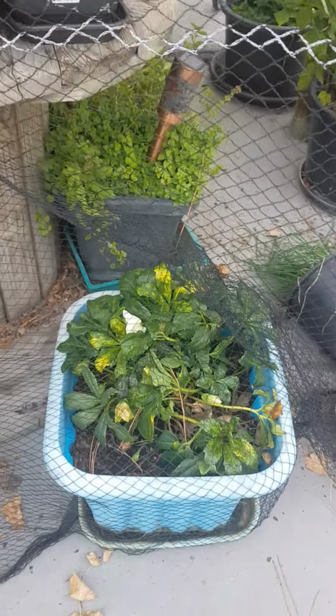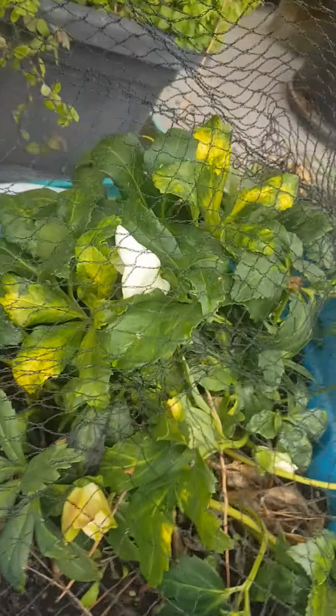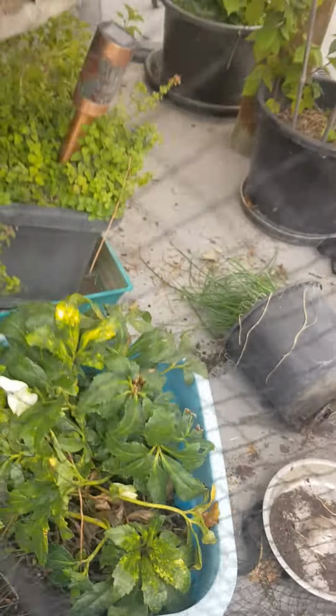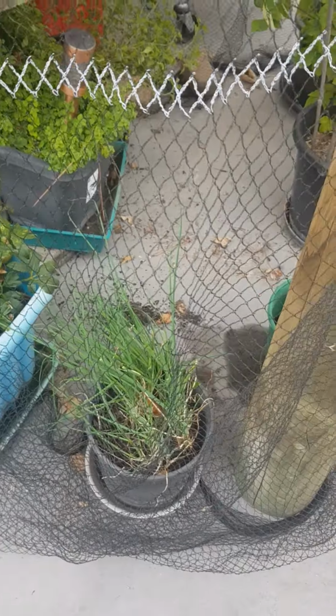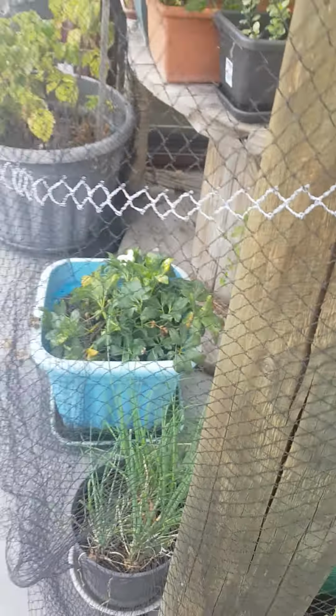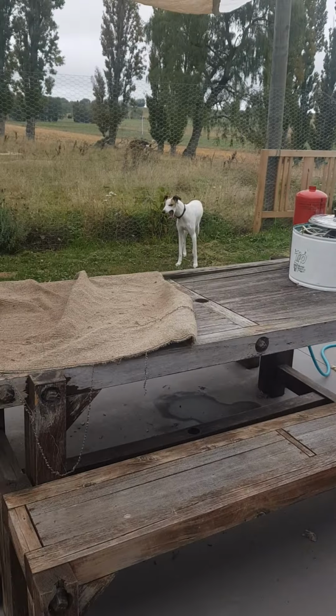Other things, the winter rose has just got a wee flower in it. I'm not sure what's happened here. Ooh, something's been in here. Well, having noticed what's been knocked over, I'm going to assume that it is possibly this person that did that.